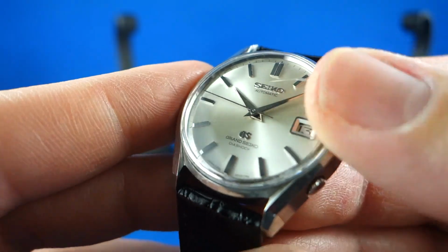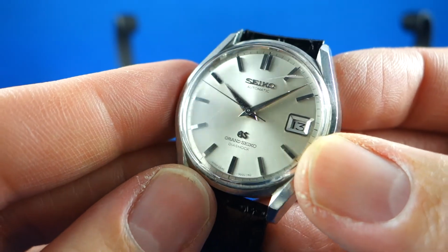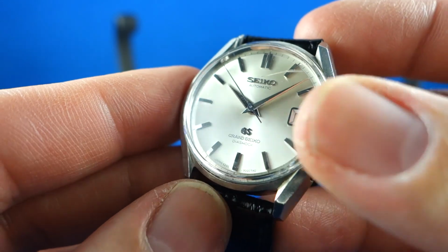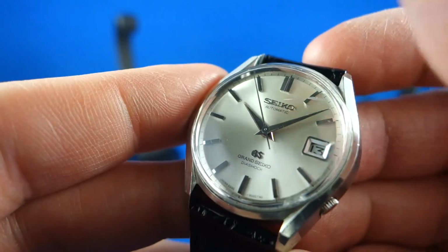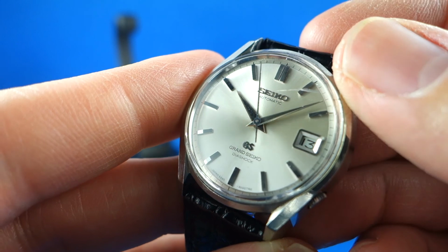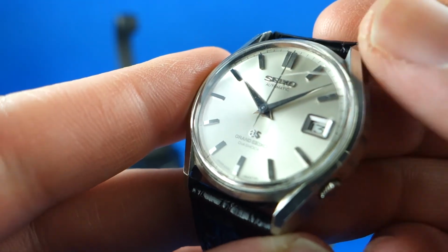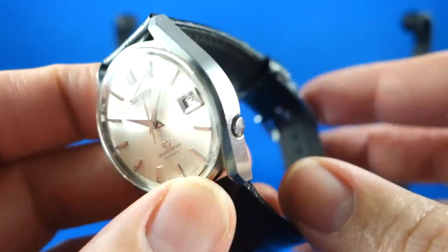But again, I was lucky enough to find a new old stock plexi for this off a seller on eBay, so that's on its way in now, and that's going to improve the look of the watch a lot. Underneath the fairly rough crystal though, there's a really nice original dial, good handset as well, so it's going to be quite a handsome piece when it's all restored.